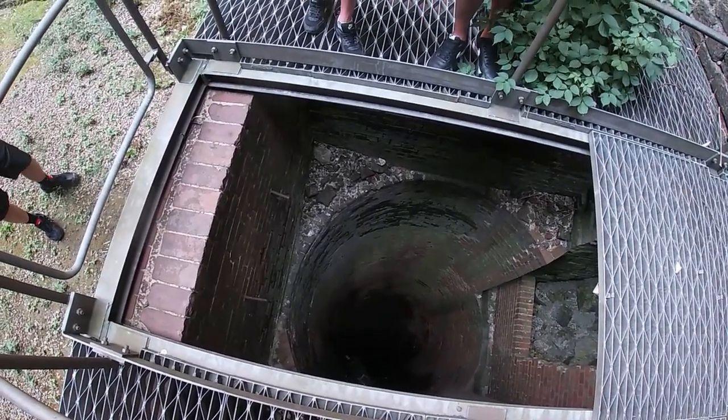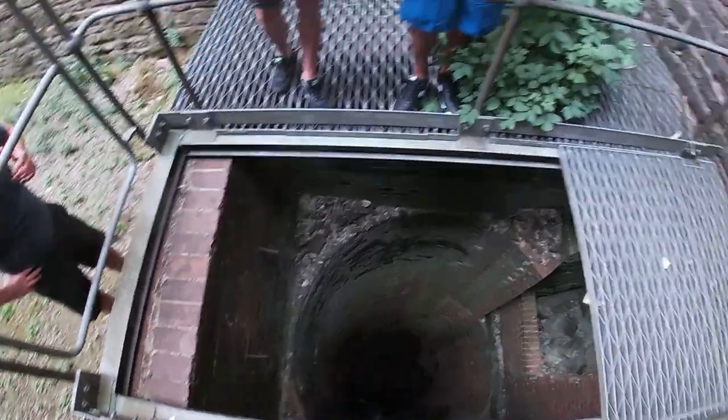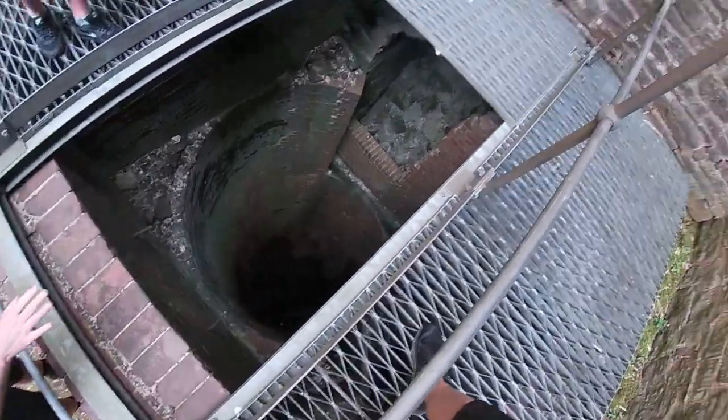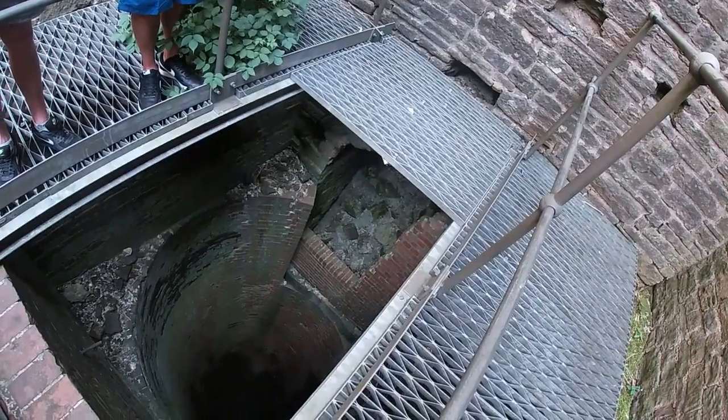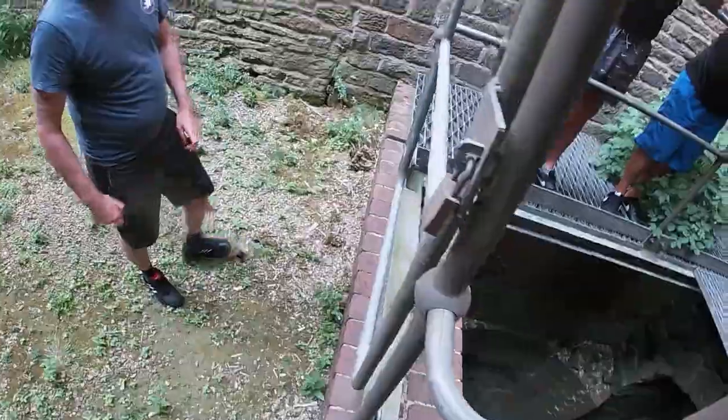What's that doorway about? This doorway here. I think that's where the original spoil came out. You see this wooden thing on the side here? Yeah, that would be my next question. Well, I thought that were a ladder.